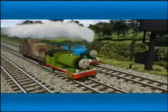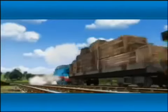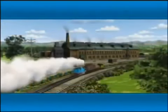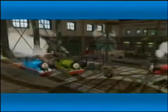Oh dear, Percy popped a valve while pulling Thomas's heavy load. Thomas helped him back to the steamworks. Now Percy needed a new part too. Can you find the parts to fix Percy?